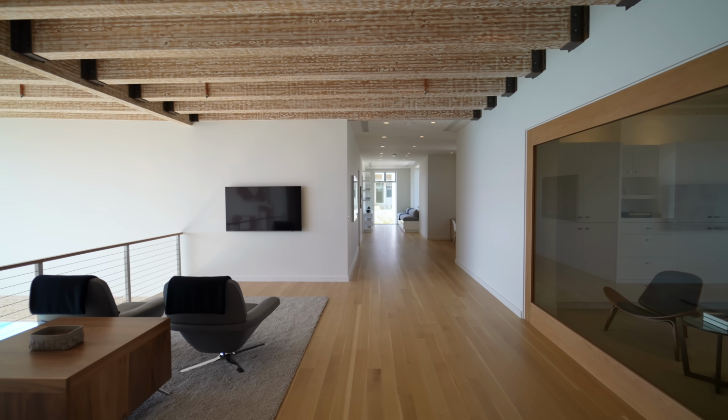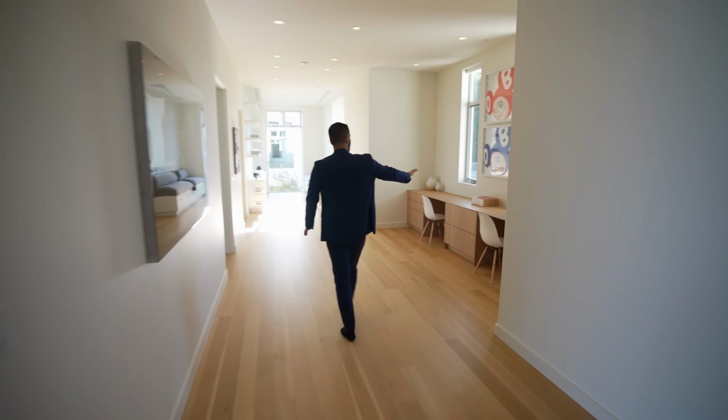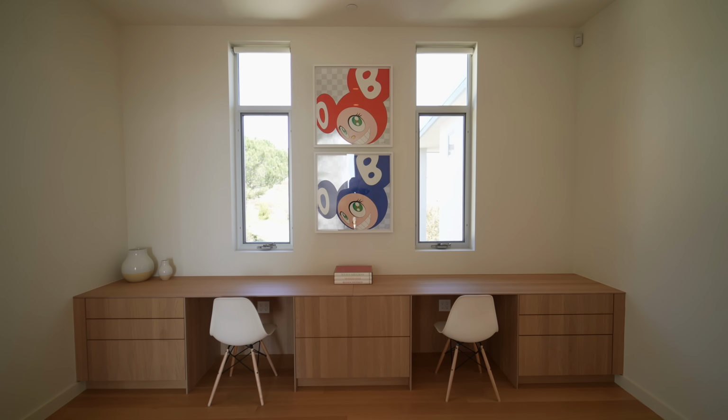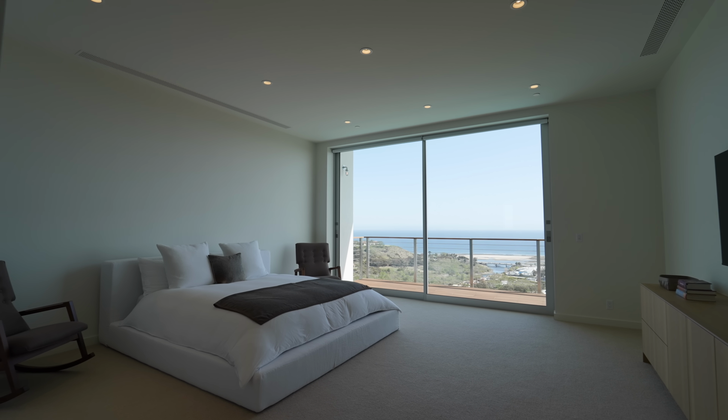Now, as we continue, we have this white hallway, same oak hardwood floors, more built-in desk setup on the right-hand side with casement windows opening towards the back of the property. And this is where we have the second guest suite. Come on in. This is another spacious guest suite.